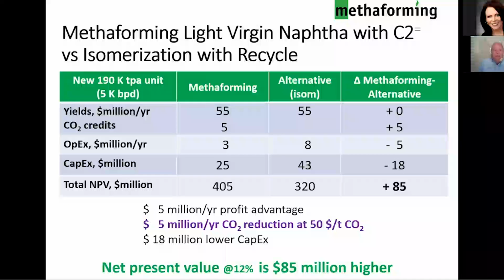And I once again focus on the column at the right, which highlights the difference. And so the basic yields of the methaformer are comparable to that of the isom with recycle. And in this case, you'll see we get 5 million a year of CO2 emissions reduction credits. OPEX is a little less for the methaformer. Methaformer, remember, doesn't need hydrotreating in front. And the CapEx is significantly lower for the methaformer, giving a NPV of $85 million.